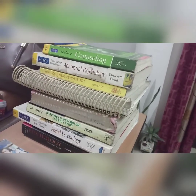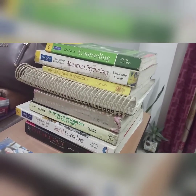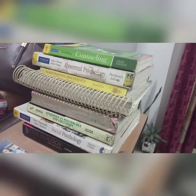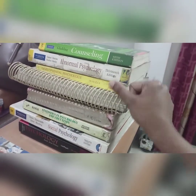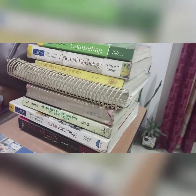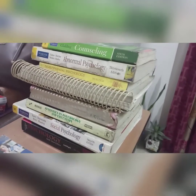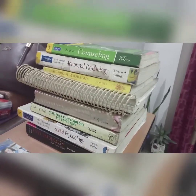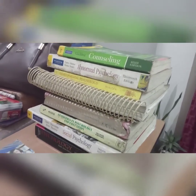For paper 2, I study these books compulsorily on a daily basis, and let me mention that my study routine is 10 hours per day, because nowadays I stay at home, so it's easy for me to devote 10 hours per day. For the working lot I don't think it will be feasible, but you have to make a way out. So stick to a study routine.